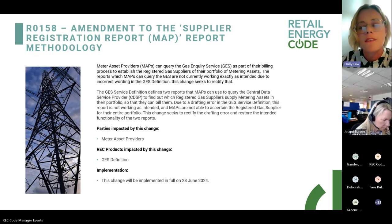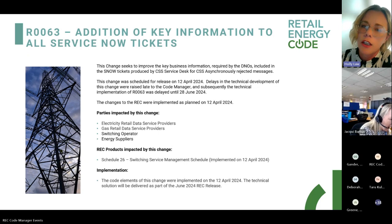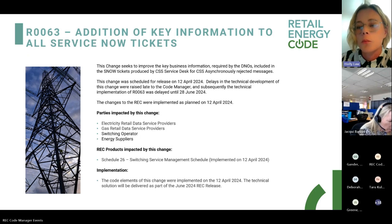Again, this change will be implemented in full on the 28th of June. The next change we have is R63, which is addition of key information to all ServiceNow tickets. This change proposal originally looked to improve the key business information required by DNOs included in ServiceNow tickets, which were produced by the CSS Service Desk.